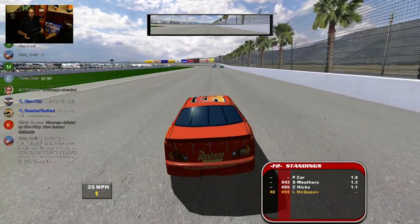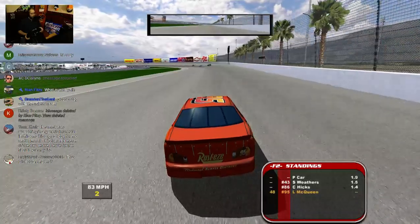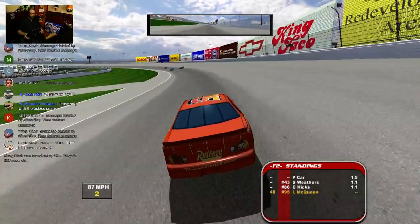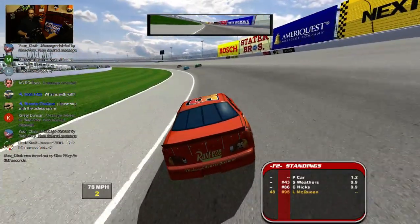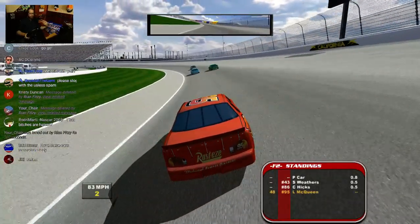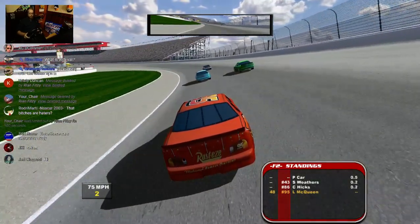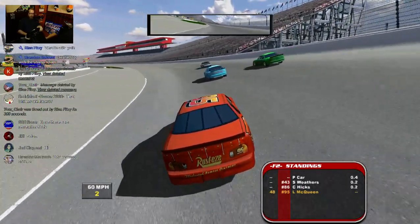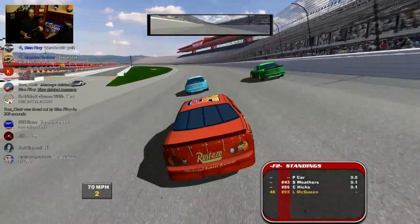That helicopter is zipping around. All right, so we got a little more grip this time, so I have a little bit more chance to come out of a slide if I get sideways.